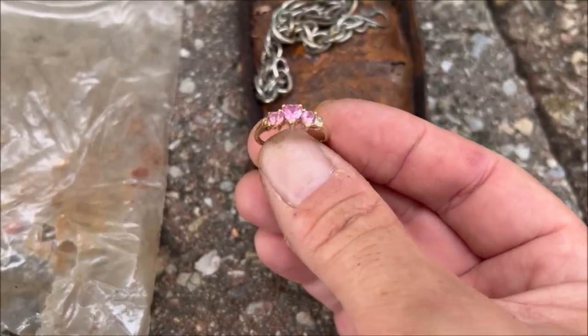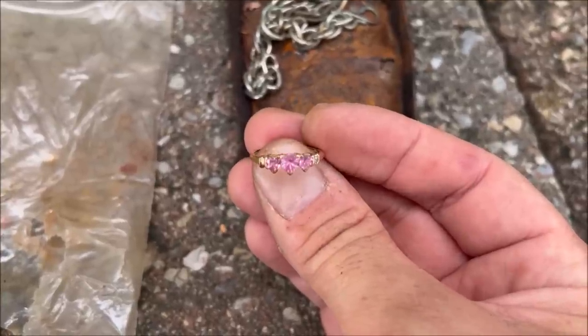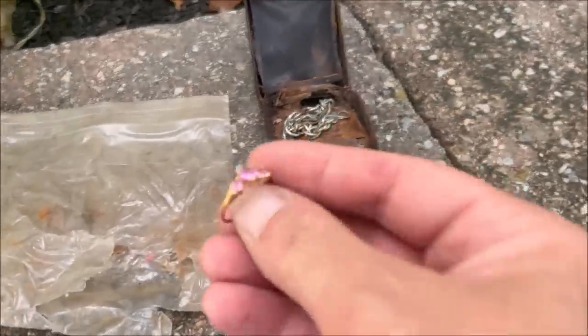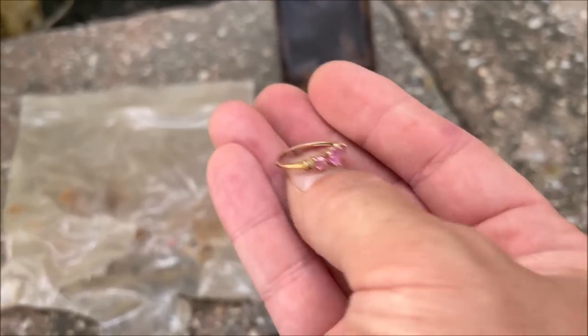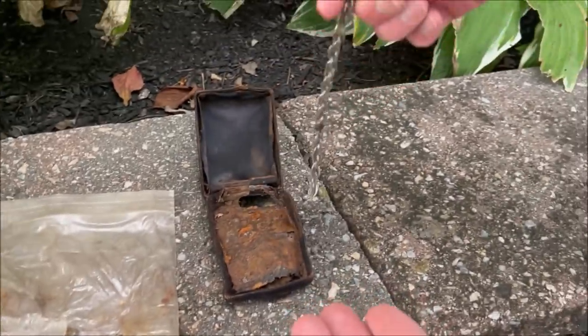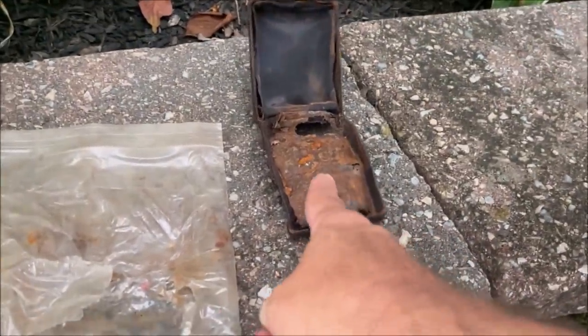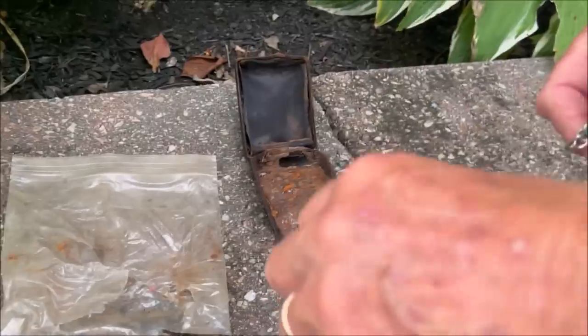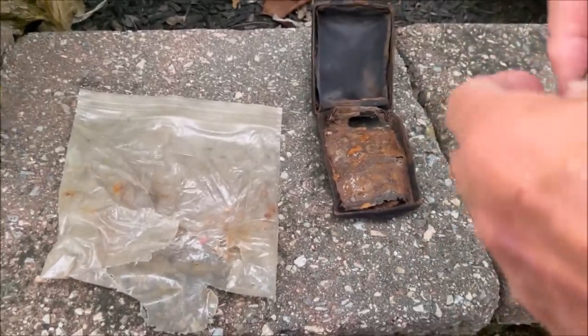What color are the stones? It's like a pinkish color. Well, Doug, that's amazing. I'm going to hand you the ring. You might even want to put the ring back on the chain until we get home so you don't lose it. Yep. But incredible ring, chain. You could even re-gift this jewelry box to your wife later if you want. Oh, yeah. She'll take it and sell it and run. Awesome find. Neat.